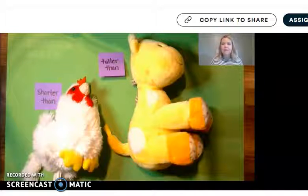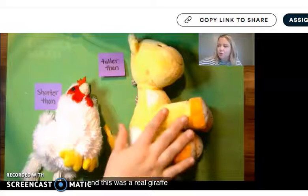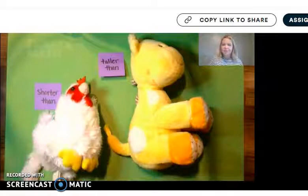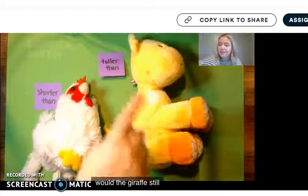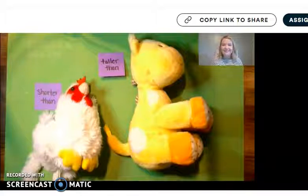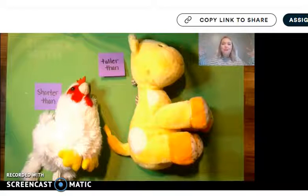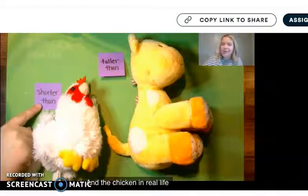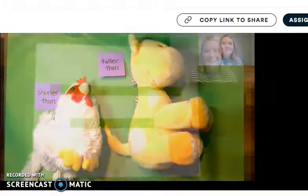Very good. Now if these were real animals, and this was a real giraffe, and this was a real chicken, would the giraffe still be taller than the chicken? Yes, giraffes are huge, aren't they? And the chicken in real life would still be shorter than the giraffe.